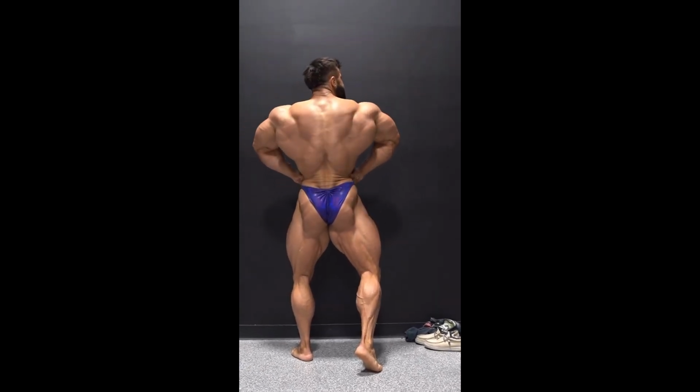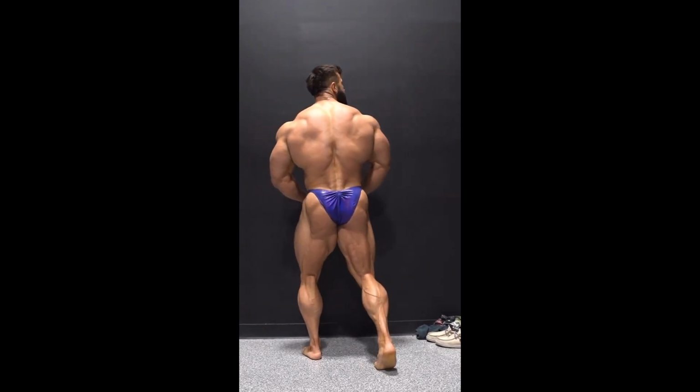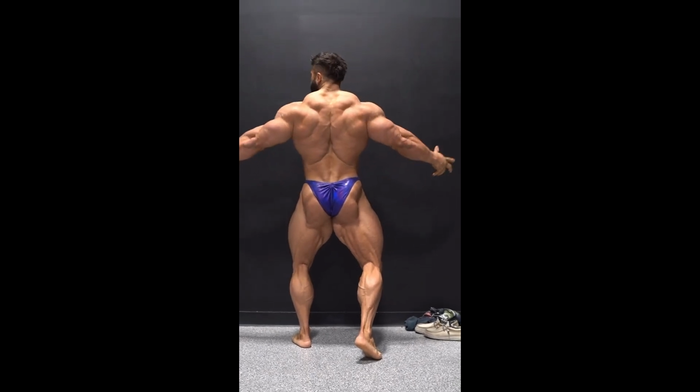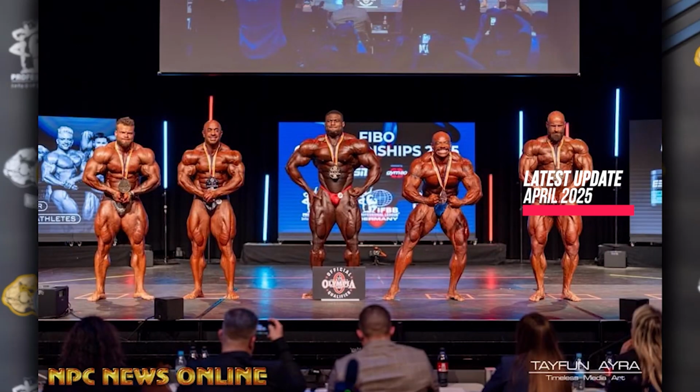He's also doing Cali Pro, where he's gonna compete against a conditioning freak, which is Sasan Rafael. So we desperately wanna see how much size Regan has put on since the Olympia 2023, as that was his last show. Really, the size difference was very, very evident when they were standing next to each other.